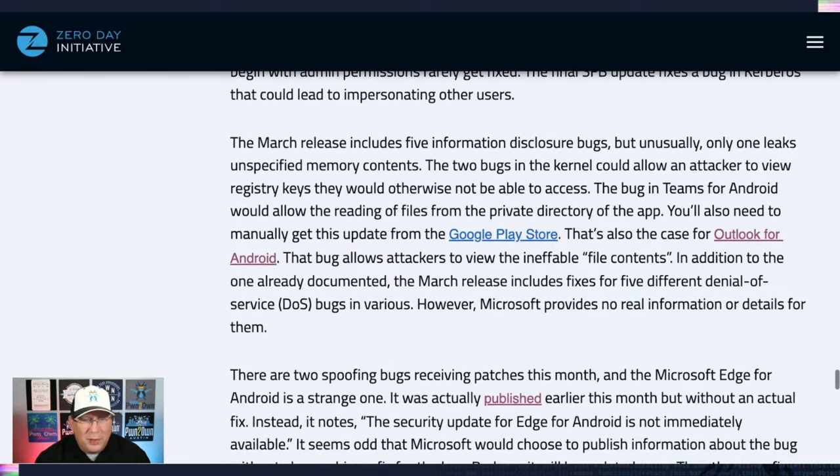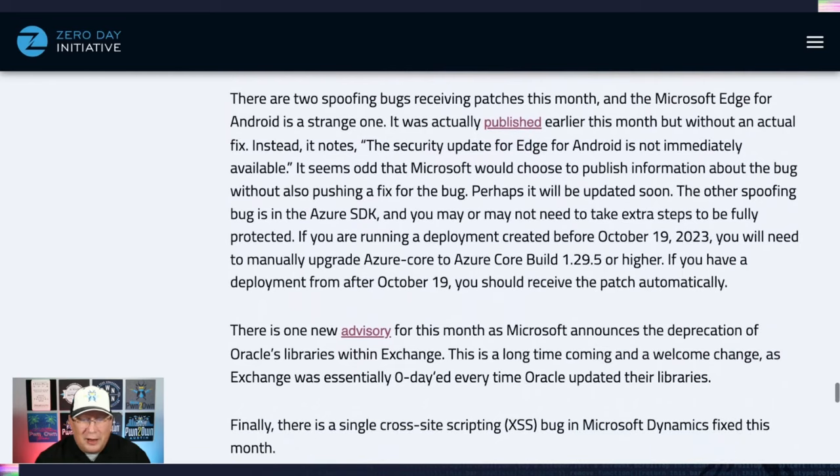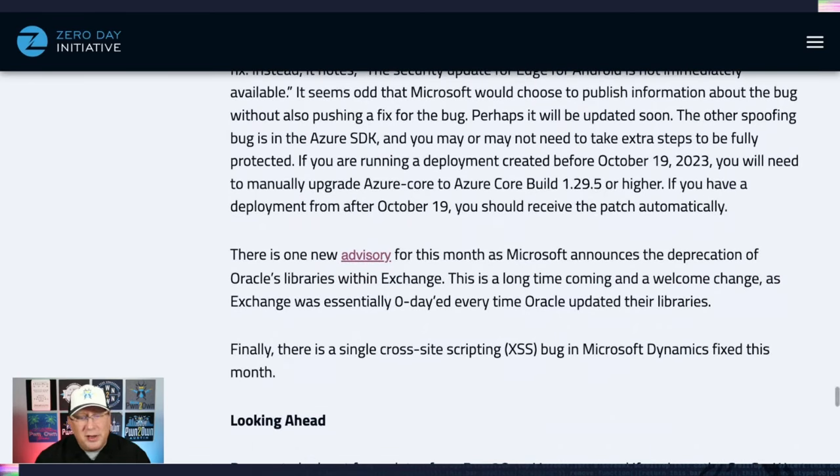Some info disclosure bugs, nothing very exciting, and a couple spoofing bugs. Nothing very exciting there. There is a new advisory this month that I wanted to point out. We don't get advisories very often. This one deprecates the Oracle libraries that are found in Exchange, which is fantastic news as someone who has patched that many, many times myself. It just means that Oracle is not going to break Microsoft Exchange every time they update their libraries. Again, this is a very welcome change, and I hope you all don't hear that truck that's rolling by because it's quite loud here.